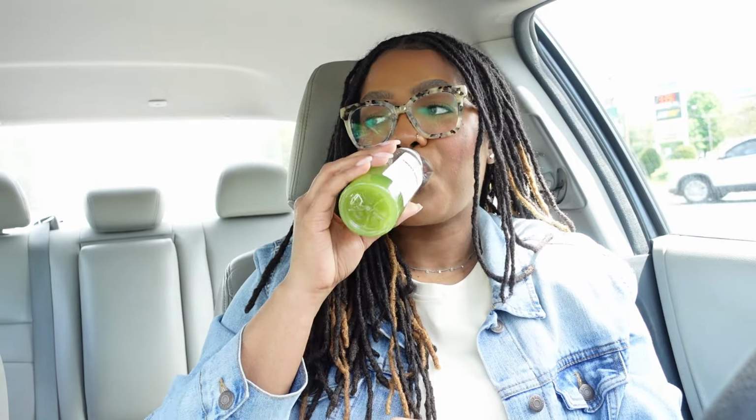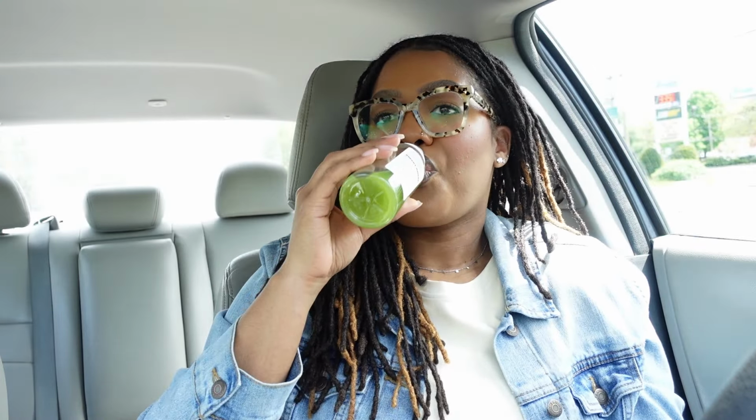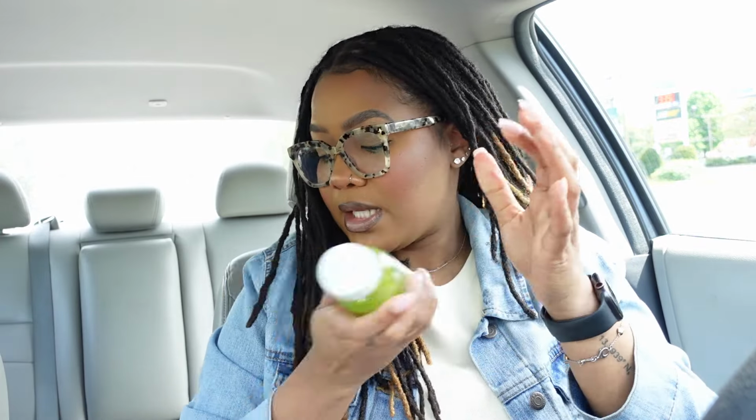Ooh, this is good. Spinach, lemon, apples. Yep, this is it. This is really so good, and refreshing. I'm gonna take this in with me.